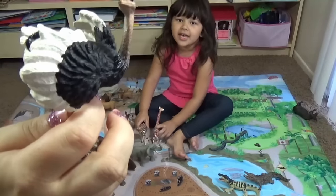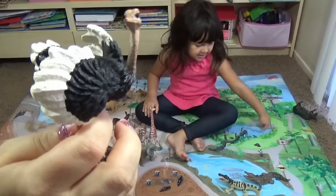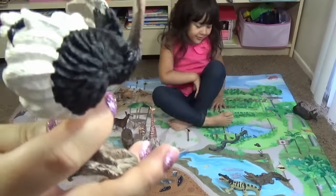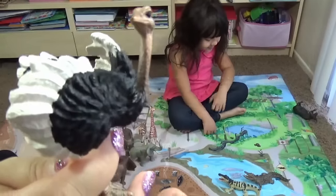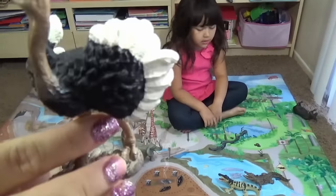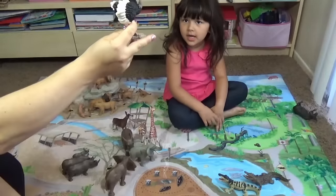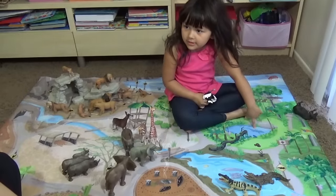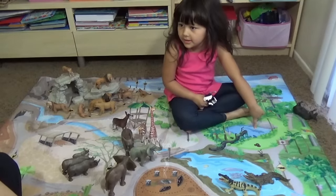Ostriches lay eggs and keep their babies warm, and they are the fastest birds in the world. Yes, these are the fastest running birds in the world. And also, are they the biggest birds in the world? Yes. I see something right here. That's another crocodile here. Wow.